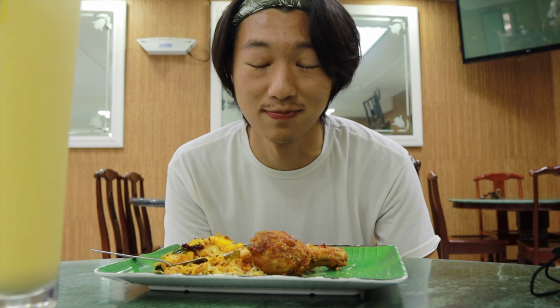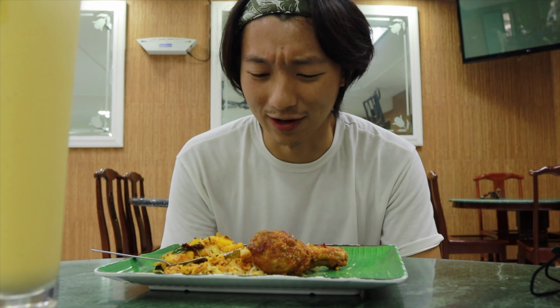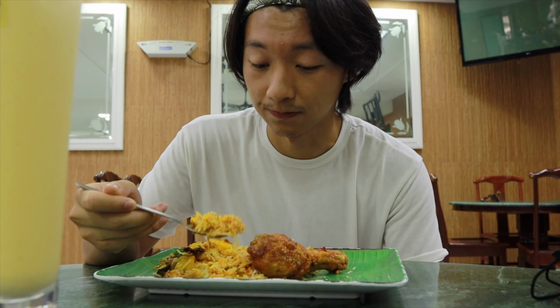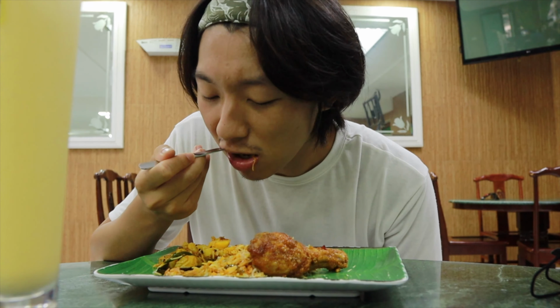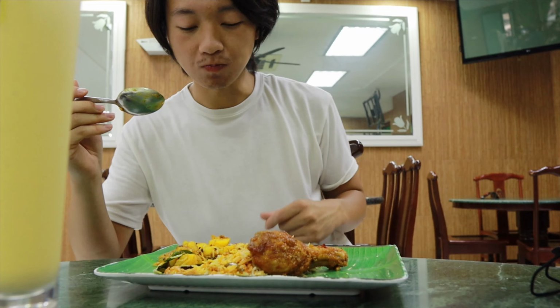Wow guys, the people in this restaurant have been the friendliest people I've met so far in this whole experience in Malaysia, to be honest. Maybe because they saw my camera, but still, very friendly people. And this one right here, very delicious, especially how I always like potato that goes into my curry. Very nice.